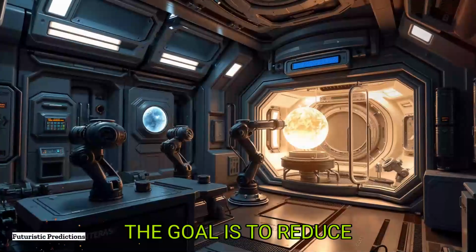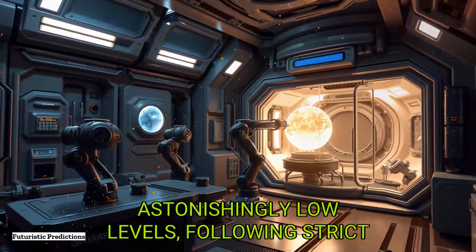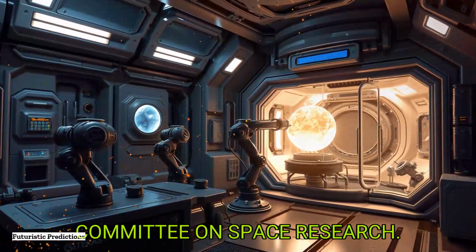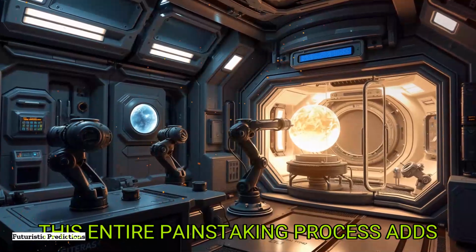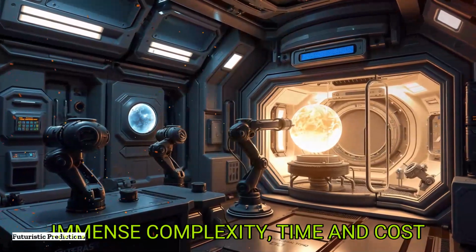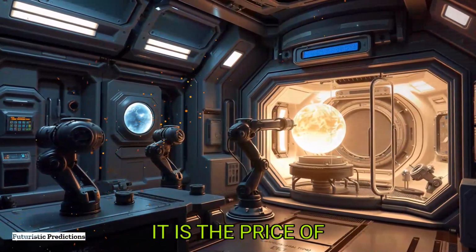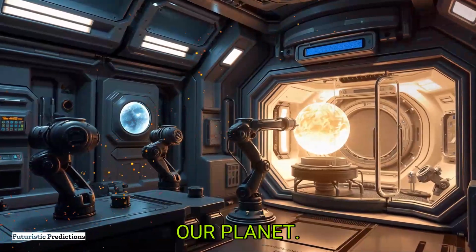The goal is to reduce the overall microbial load to astonishingly low levels, following strict international guidelines set by the Committee on Space Research. This entire painstaking process adds immense complexity, time, and cost to a mission, but it is considered non-negotiable. It is the price of conducting responsible, credible science beyond our planet.